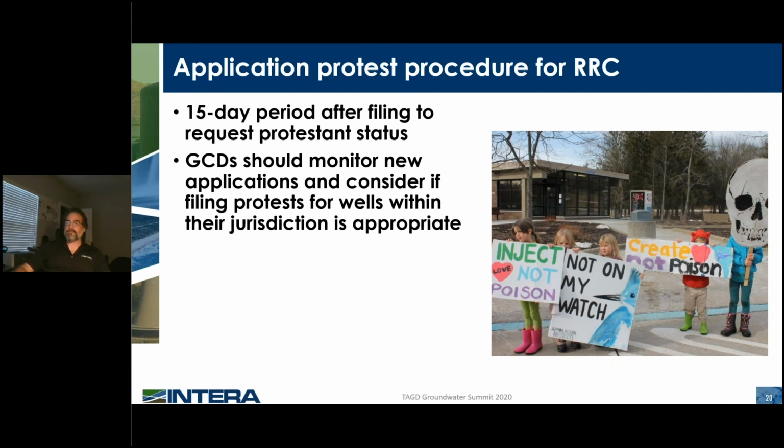And filing protests is good even if it's not very likely that the protest is going to result in the application being rejected. It still can be a good idea to do that just to make sure that the applicants are held accountable for all of the different aspects of what's involved in the application process.